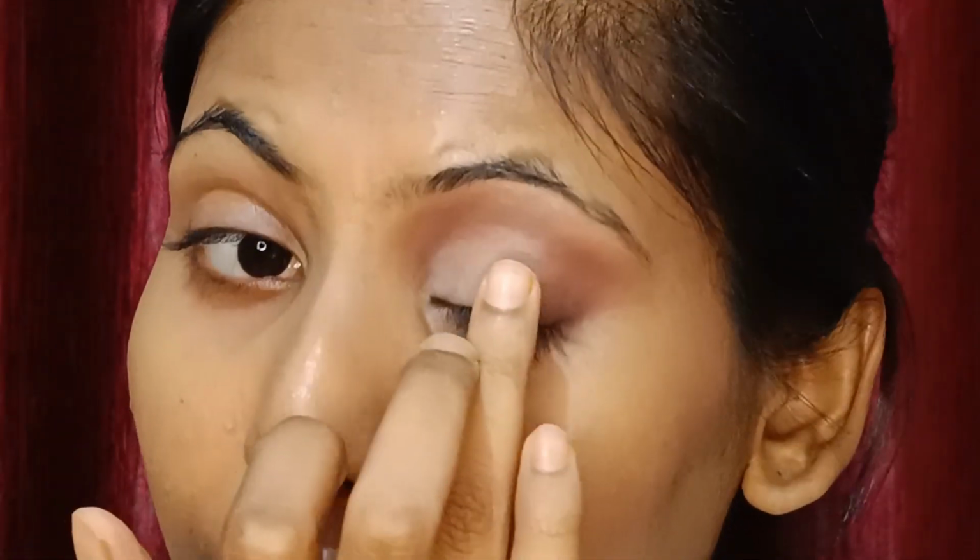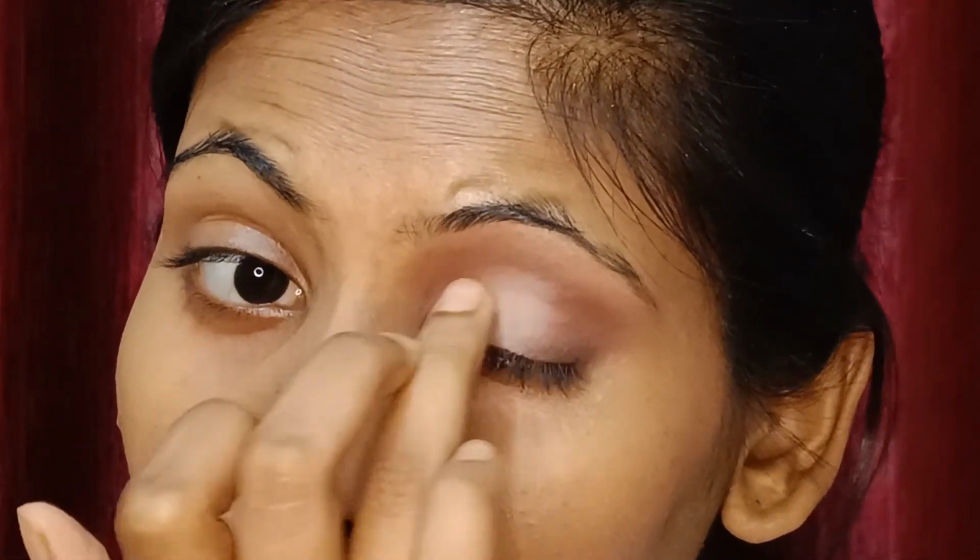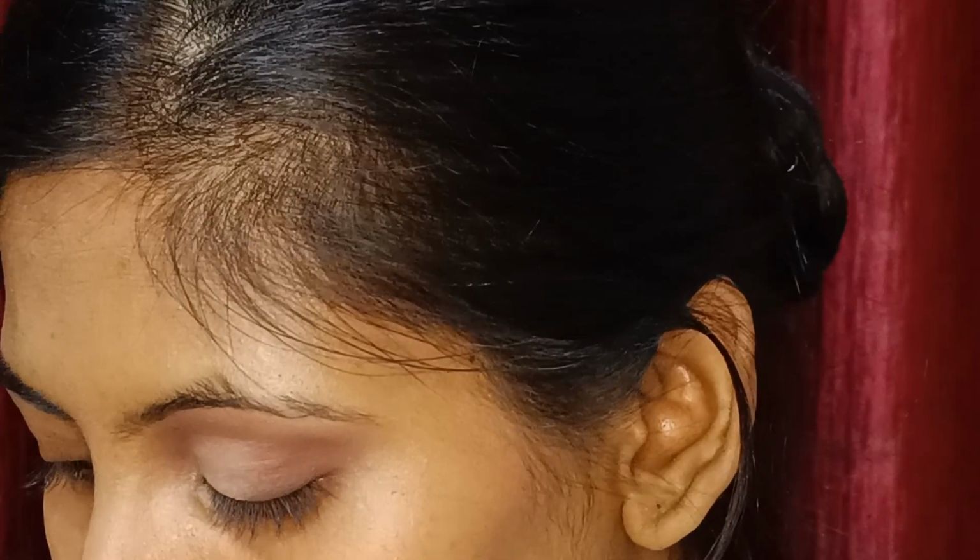I'm going to use the lightest shadow from the same eyeshadow palette and pack it all over the first half of my lids. If you have oily lids, this is your time to pack the eyeshadow really well. You can also use a brush for neat placement.